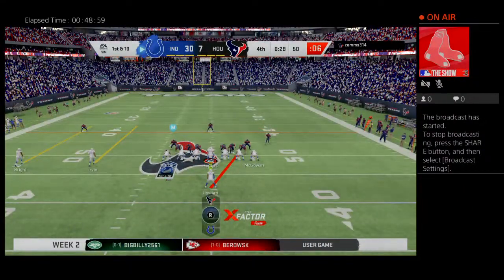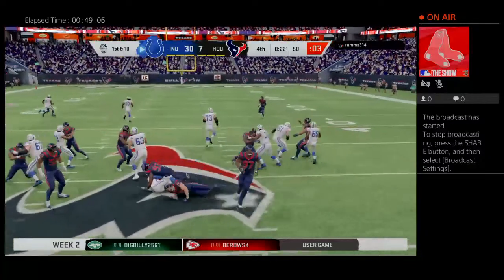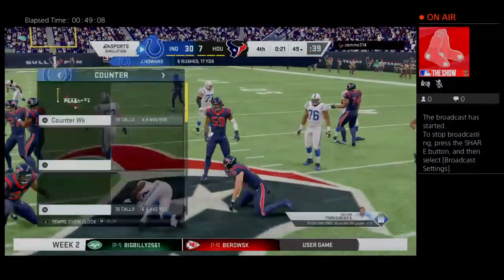Stop here, D. 25, check 25, check 25. Ready? Going to give this time to the tailback.